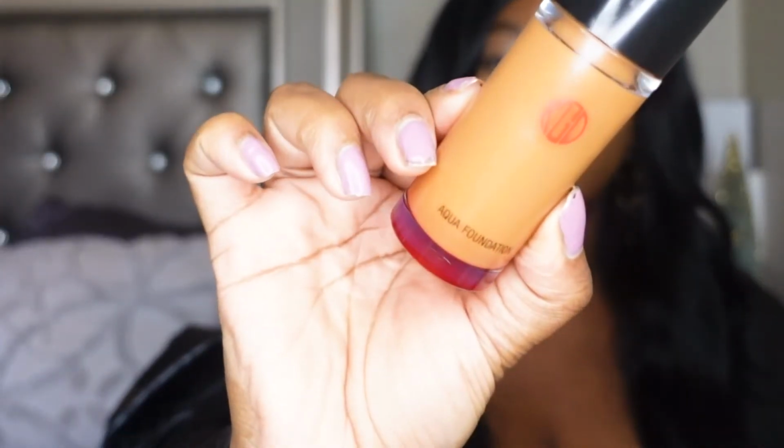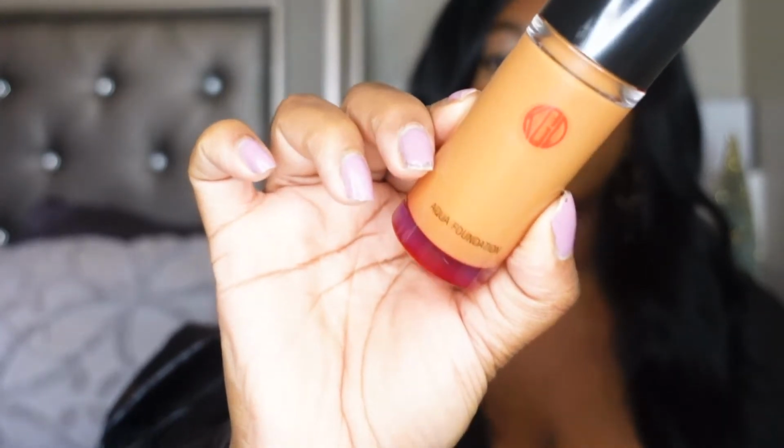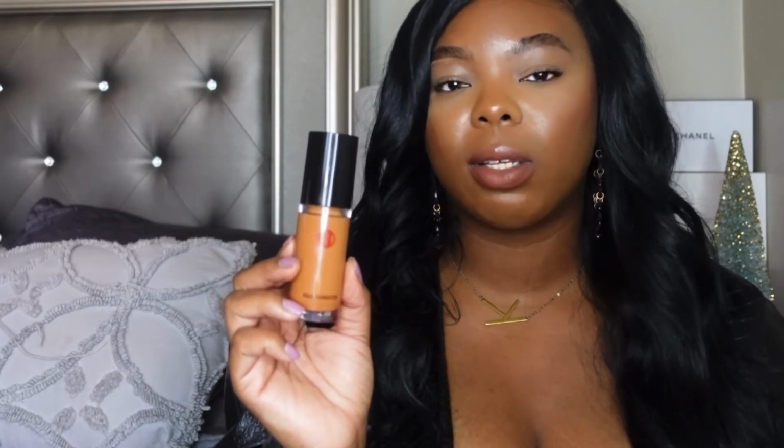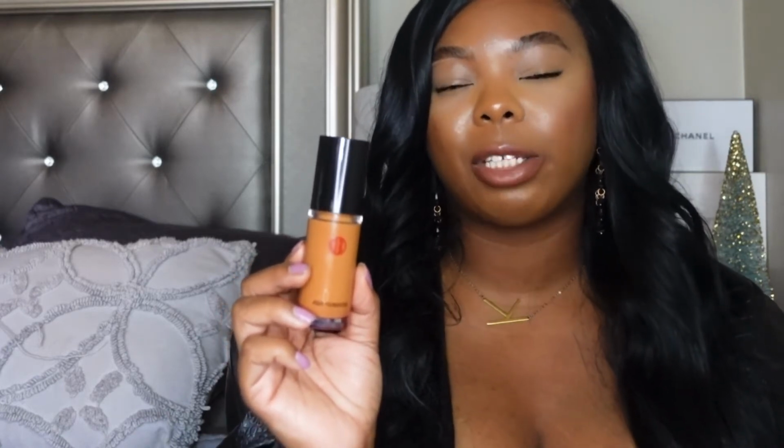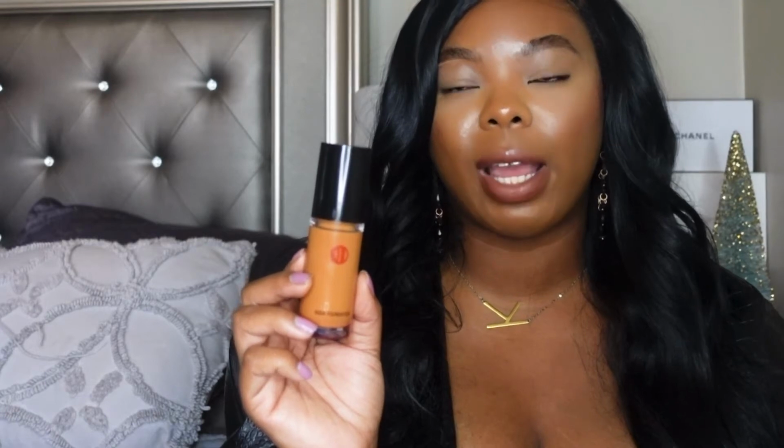Number two foundation comes from Koh Gen. This is the Aqua foundation. I did a full day wear test of this foundation. I did it, I believe, like the ending of summer. When I came back, I think I was shiny. I can't remember, but I know I wasn't too crazy about it. I just was like, okay, this is nice. I'll try it out again, maybe.